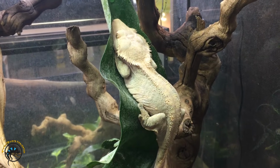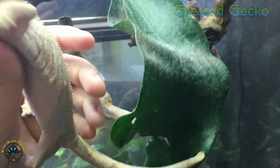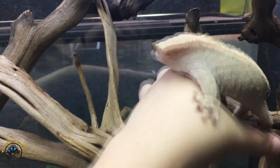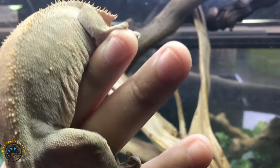Alright, next up on our list, it's the Crested Gecko. Now these guys are really handleable, as you can see. They're very soft, their nails aren't very sharp at all, like the beardy. Beardies are pretty sharp. These guys are just a little prickly. The only thing you gotta watch out with these guys is they can and will jump sometimes.